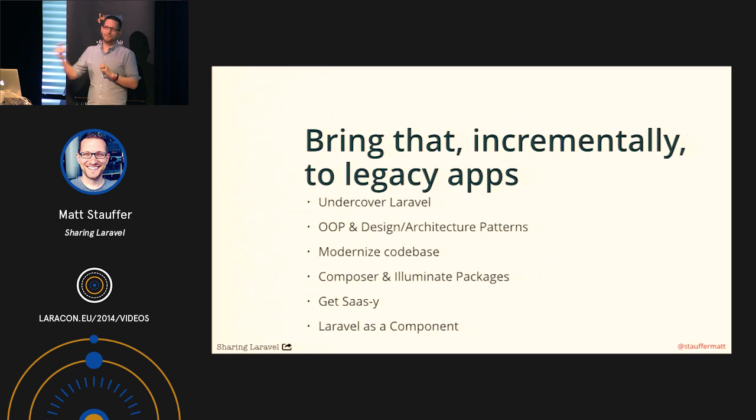Don't feel like you need to reinvent the wheel that somebody else already did. Send your mail out to a SaaS. Send your queues out to a SaaS. Send your logs out to a SaaS. Let somebody else take care of that for $50 a month so you can do the stuff that uniquely you can do. Okay? And then Laravel's a component. Consider taking an entire chunk of your existing app and making it Laravel.